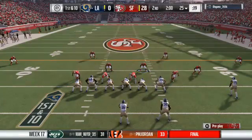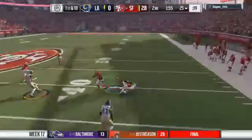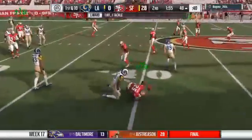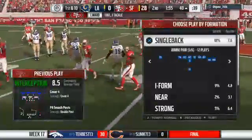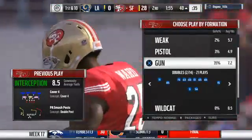Now a play fake here on 1st down into double coverage, and it's intercepted. Picked off by the former first-rounder Jimmy Ward. And they are going to set up shop at the 40-yard line.